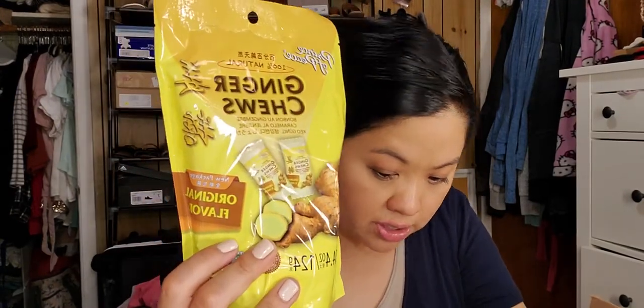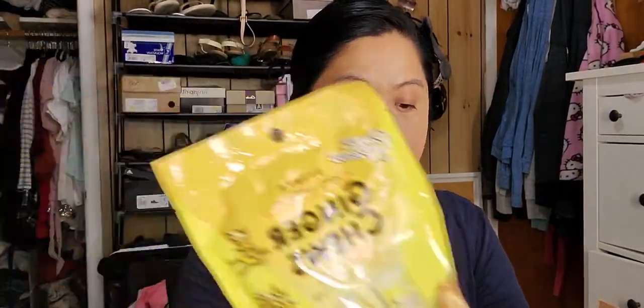Next is these ginger chews. I don't really get seasickness or motion sickness, but I thought, you know what? There's always a first, and I'm going to bring these. And this is not just for me, this is going to be for everybody that's with us. It's me, my boyfriend, my sister, and her boyfriend. We are on the same floor, but we're separated by a room, which is awesome. I'm so glad we're on the same floor.